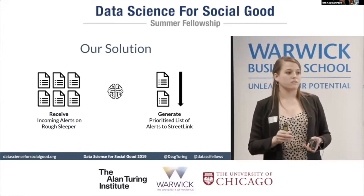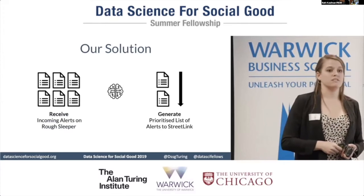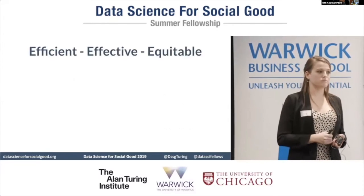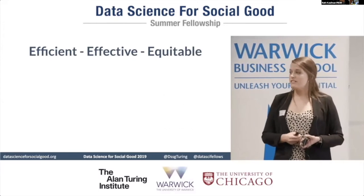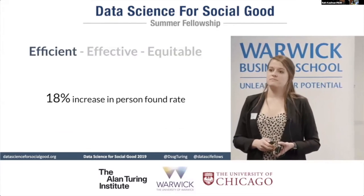This way, the highest quality alerts are at the very top of the list and can quickly be turned into referrals by the StreetLink team. We created a solution that was efficient, effective, and equitable. So when our model is used to push out the same number of referrals as StreetLink's current process, it leads to an increase of 18% in the person found rate.